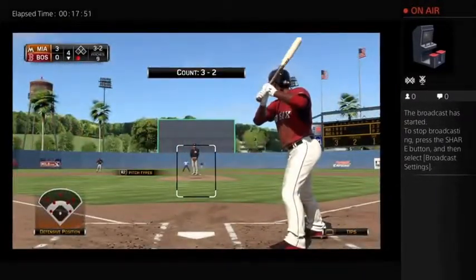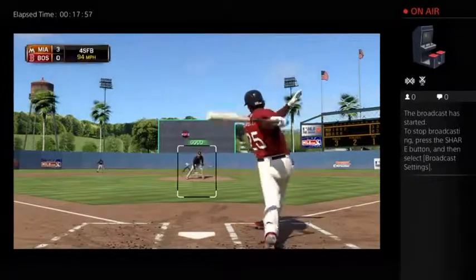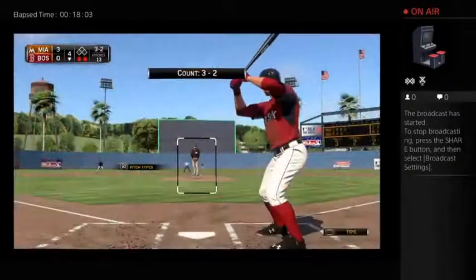Jackie Bradley Jr. will stand in. Base hit his first time around. And he strikes him out as well. So make it back-to-back punch-outs here to the first 2 men he faces out of the bullpen.